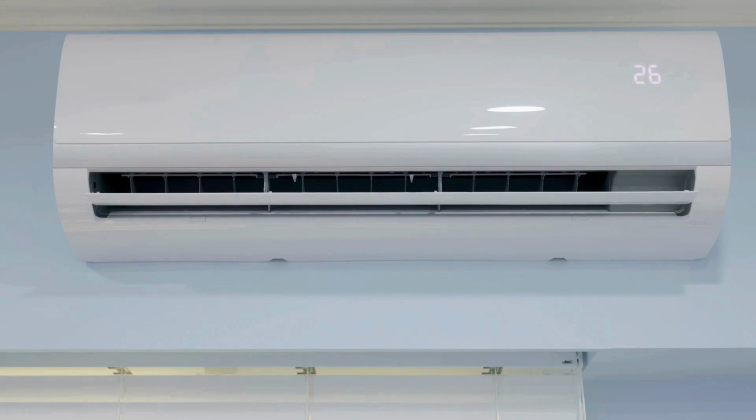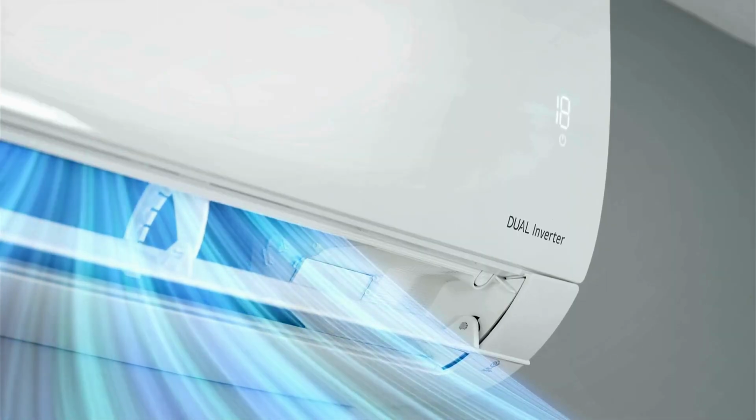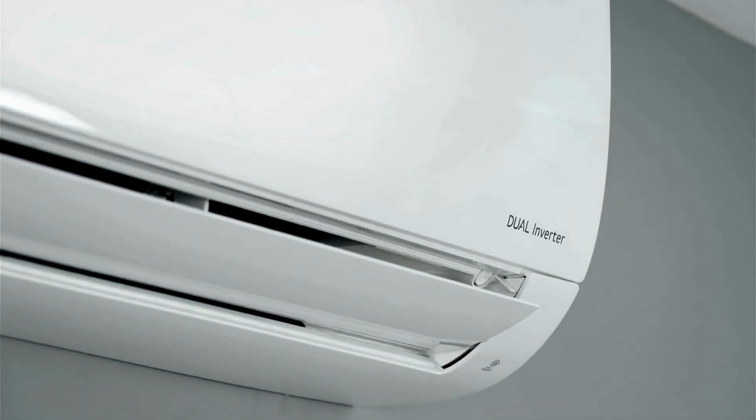Users also commend the unit for its sleek design and compact size, which make it an unobtrusive addition to any room. The quiet operation of the Serene Life Portable AC is another highlight, as it efficiently cools the space without generating disruptive noise, making it ideal for use in bedrooms and other quiet areas.